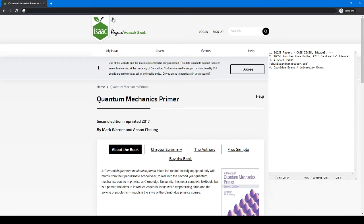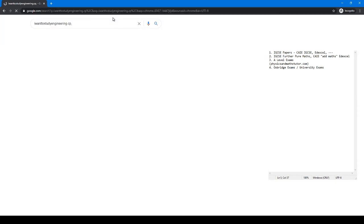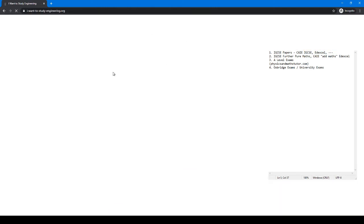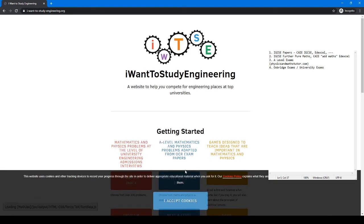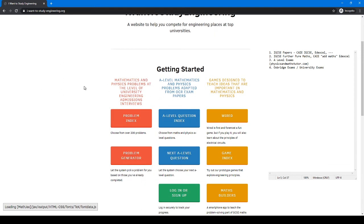And what next is on the list? Right, I want to study engineering. Do I? No, I personally want to study physics, but this is still a very relevant site. So iwanttostudyengineering.com. Oh, it didn't work. iwanttostudyengineering.org. This website, I would say, is a pretty good website.